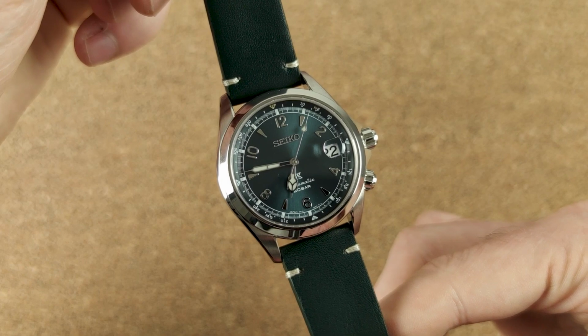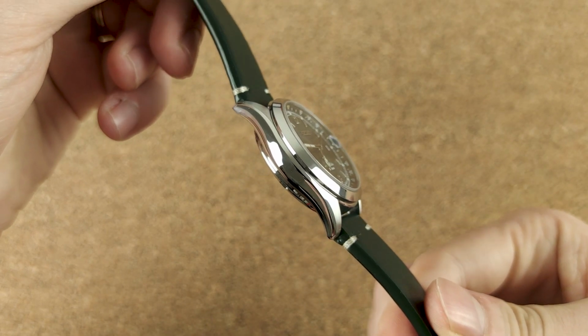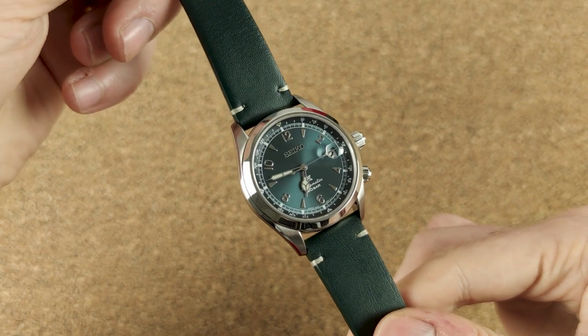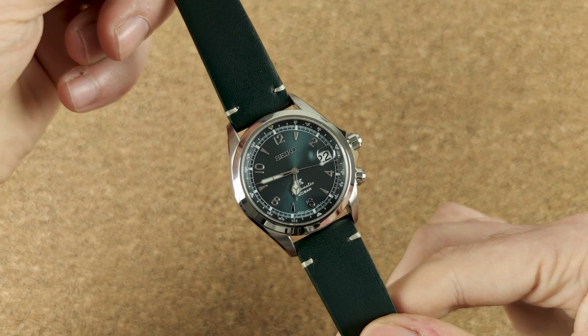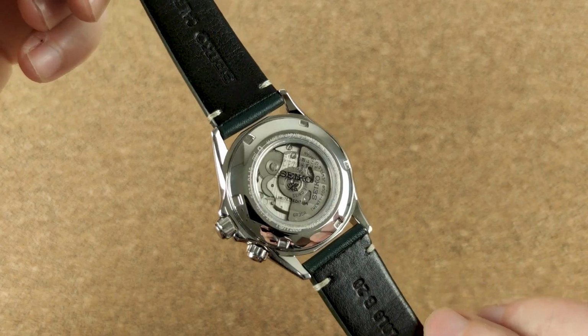Moving on, let's talk about the build quality and the finishing of the Alpinist. Once again, if you have a SARP 017, expect the same build quality and level of finishing, which is a great thing. The watch is rock solid and it feels that way on the wrist. You get a screw down crown and case back, so the 200 meters of water resistance is maintained.